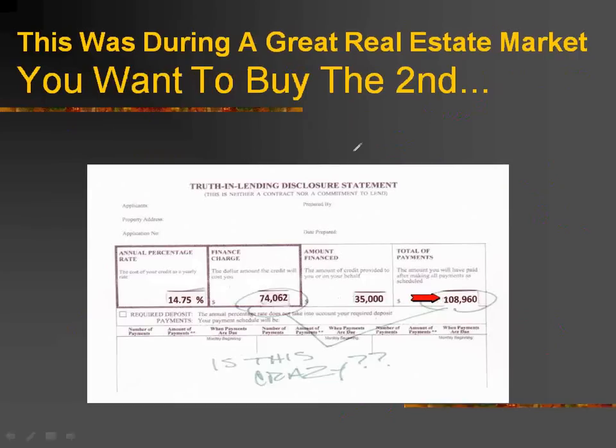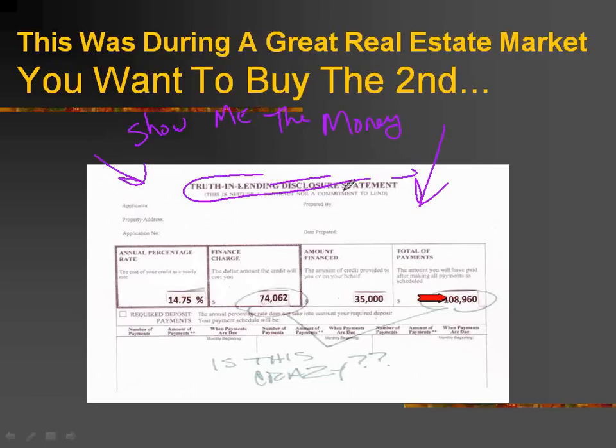Now again, I'm going to talk to you guys about this. This is the note. When I teach seminars, I tell people, hey, say, Terry, show me the money. So I'm going to pretend you guys are saying the same thing. Terry, show me the money. Guys, this is the money for anyone that buys notes. It's right here. It's called the Truth in Lending Disclosure Statement. Everybody, if you bought a house, you have one of these. And all this statement does is show the numbers again on that second mortgage.